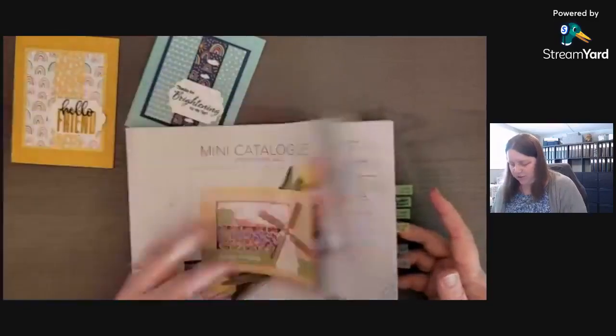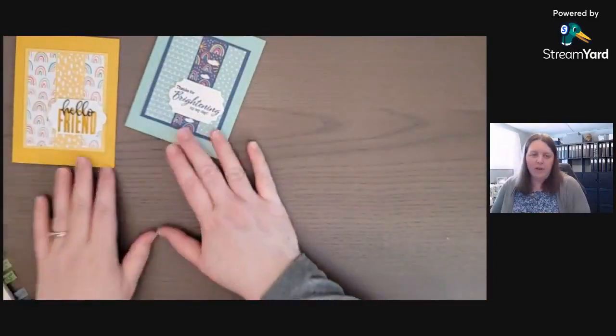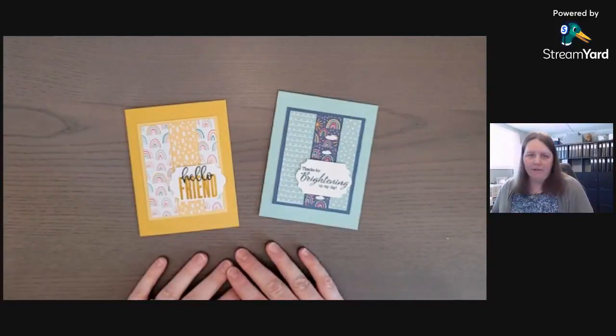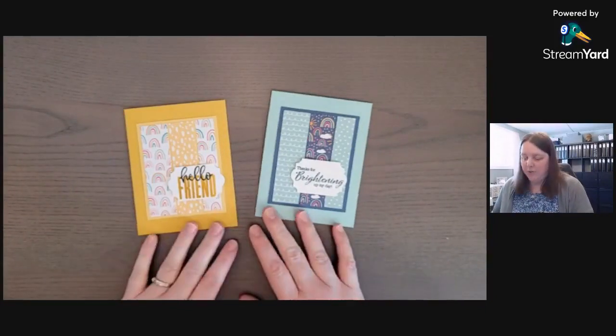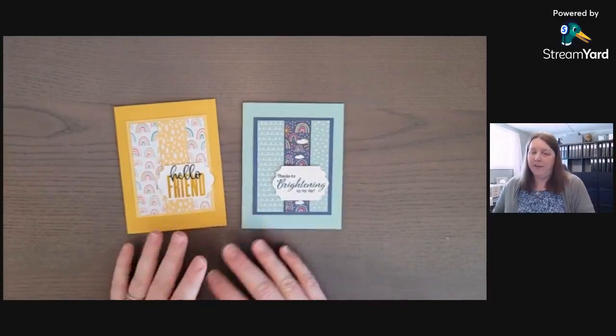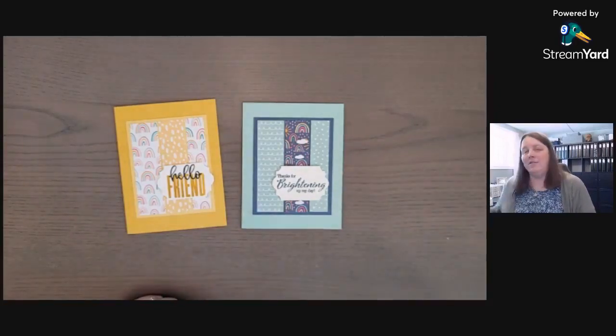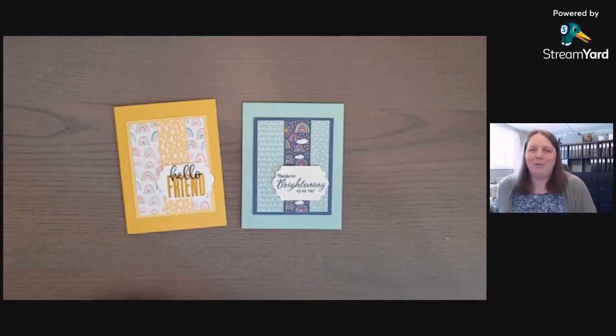So I challenge you to see what you have in your stash. What stamp sets do you have that are just sentiments? And can you pair them up with some designer series paper? If you're like me and you love designer series paper, you probably have a lot around and not sure exactly how you're going to use it because it's almost too pretty to use. But I want us all to use it.